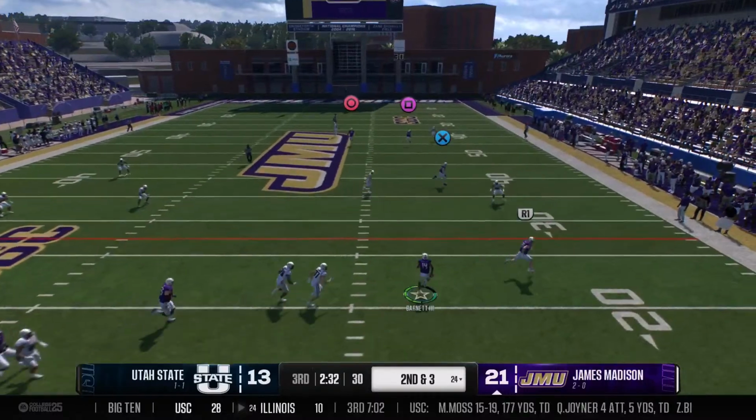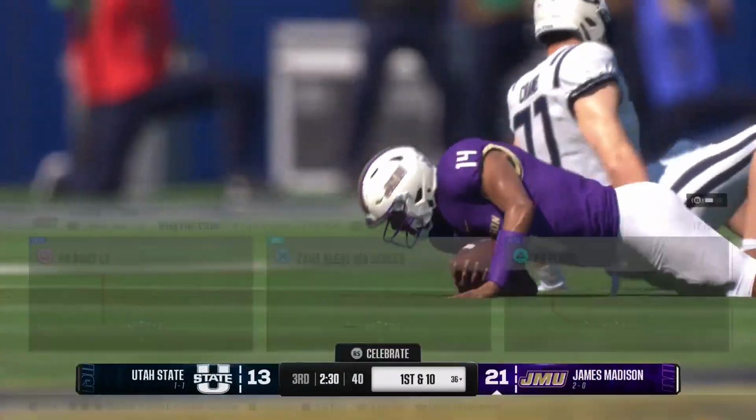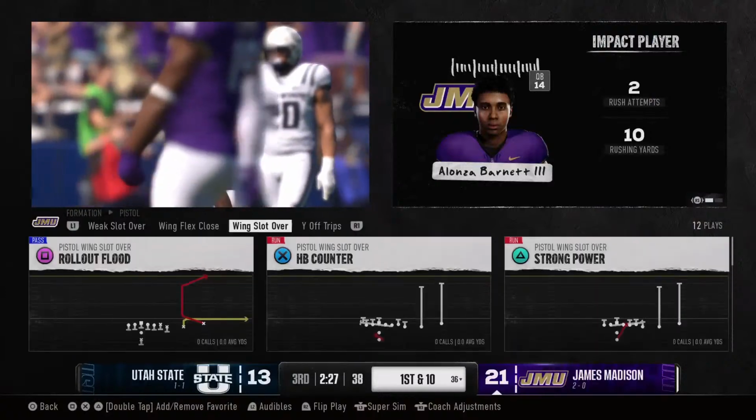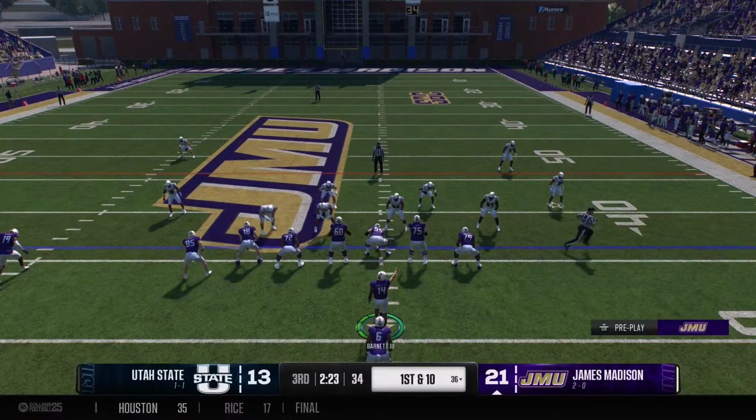The sweet feet keeping the play alive. They make the stop, but what a job on the scramble to get loose and pick up that first down. Sometimes these guys just have eyes in the back of their head. You saw it right there.